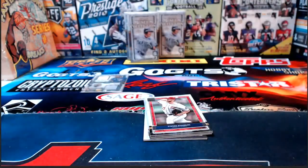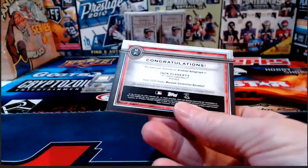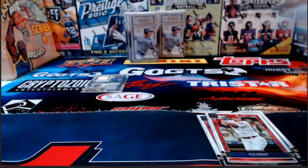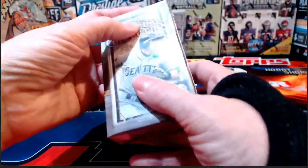Speaking of Robert, there he is with a base parallel. And we have a hit for the Cardinals. This is Jack Flaherty out for the Cardinals. It is numbered to 299. A little ink headed to St. Louis.